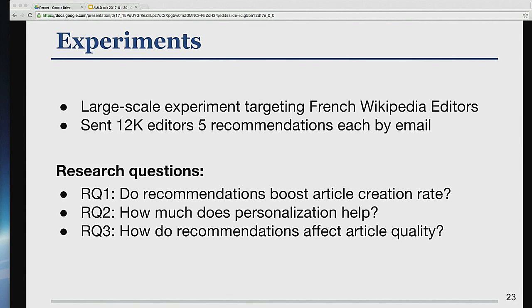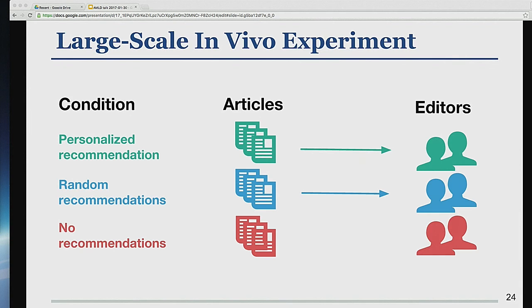All right, so the research questions that we want to answer are: first, do recommendations boost article creation rate for REAP compared to a scenario where there are no recommendations and Wikipedia is growing naturally, organically? Second, how much does personalizing recommendations increase editor engagement? And third, how do recommendations affect the quality of the articles that are being created?